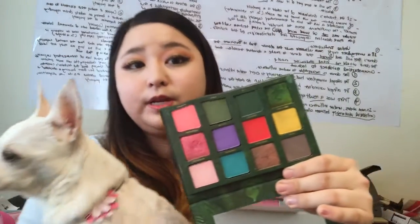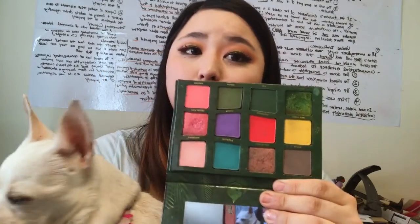So first is the Feral palette. It's a little beat up because one of the shadows did break. I will say this formula is very, very soft, so please be careful. That's how I've been breaking these shadows. I love the color story of this. You get your pinks, you get your greens, you get your yellows, you get your neutrals, and it makes really fantastic eye looks. And I was obsessed with this palette in the beginning of this year.